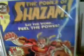These are like the newest ones I have from the person I got it from. The Power of Shazam, issue 1, 2, and 3. And I was getting them from the person I saw. They were the original Shazam, which are like $500. But I missed out. Now here's the Incredible Hulk.